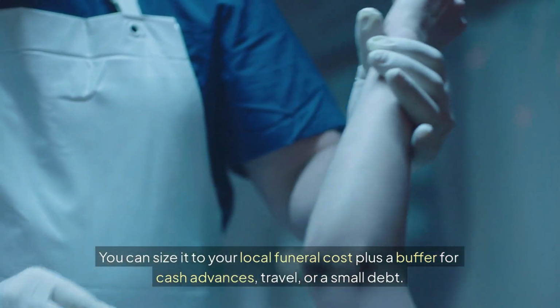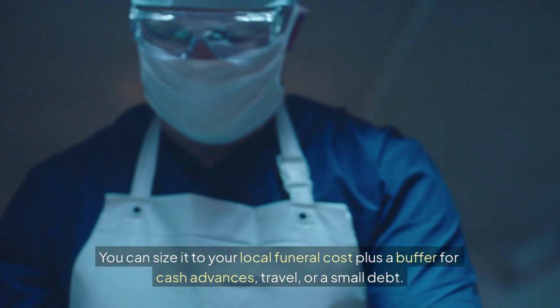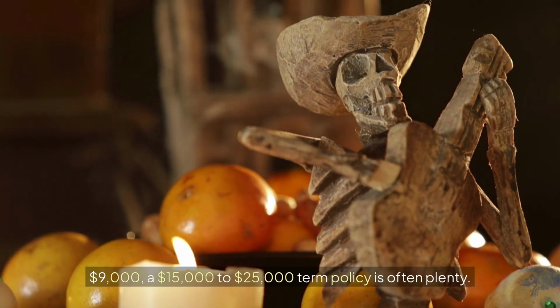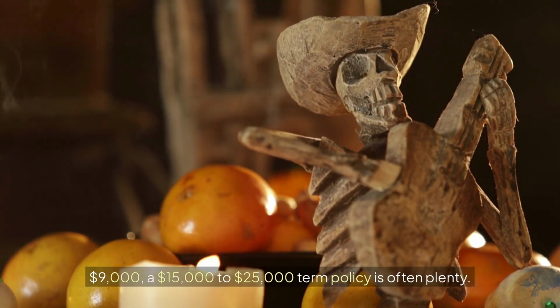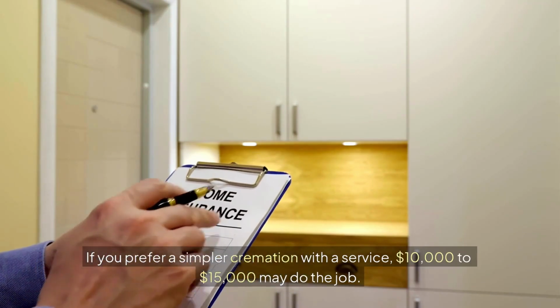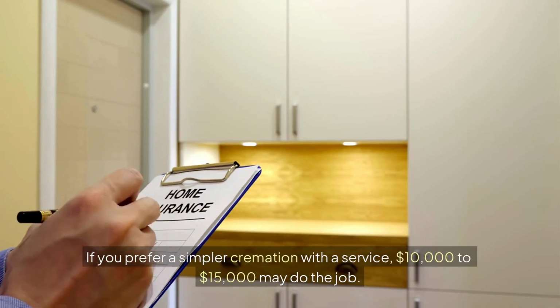You can size it to your local funeral cost, plus a buffer for cash advances, travel, or a small debt. If your town's traditional burial runs around $8,300 to $9,000, a $15,000 to $25,000 term policy is often plenty. If you prefer a simpler cremation with a service, $10,000 to $15,000 may do the job.